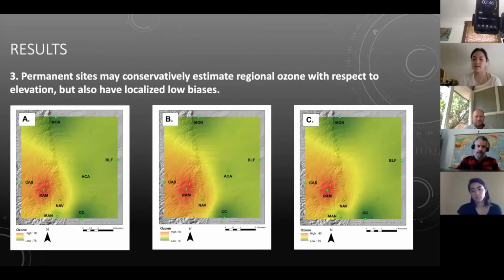Our final finding was that the permanent ozone monitors are slightly low biased in a horizontal sense, but are slightly high biased based on their elevations. We plotted all of the sites during our study period in GIS and on Excel during one identified high ozone event. Then we removed the permanent sites one at a time from each model to see how the model would predict ozone at the location or elevation of the missing site.